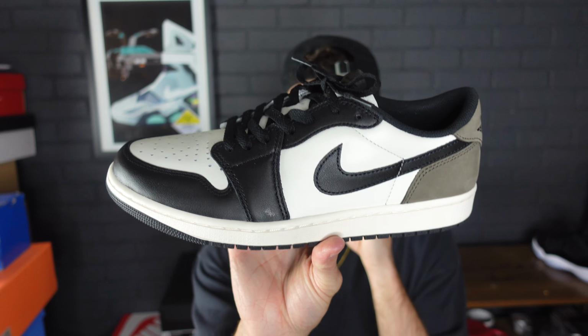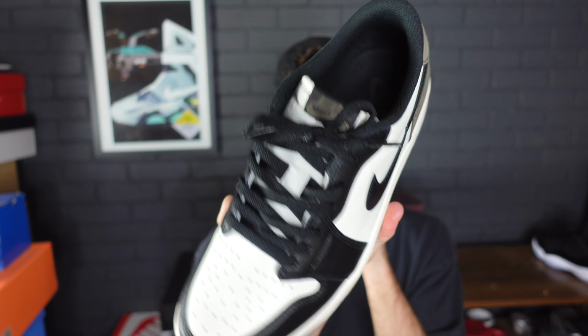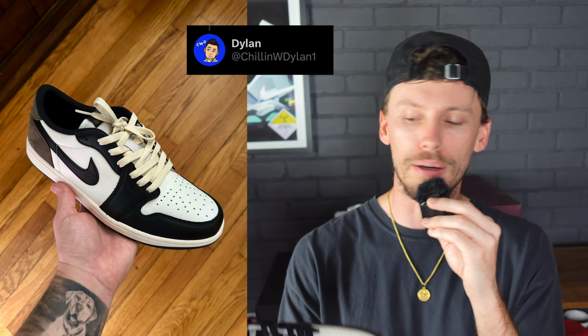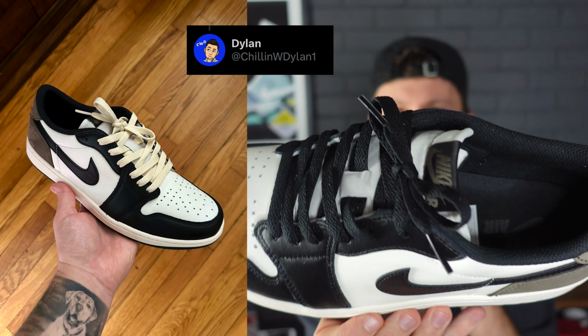Now, for this pair, you don't get an extra set of laces. I do think, and actually I know, that a cream or a sail set of laces are going to go phenomenal in these, and I will see if I can find any images out on the internet, and of course I will tag whoever's photo it is. If I can find a sail set of laces image, just so you can get a reference for what they will look like, I'm very certain that that's going to look really good in the Air Jordan 1 Low OG Mocha.